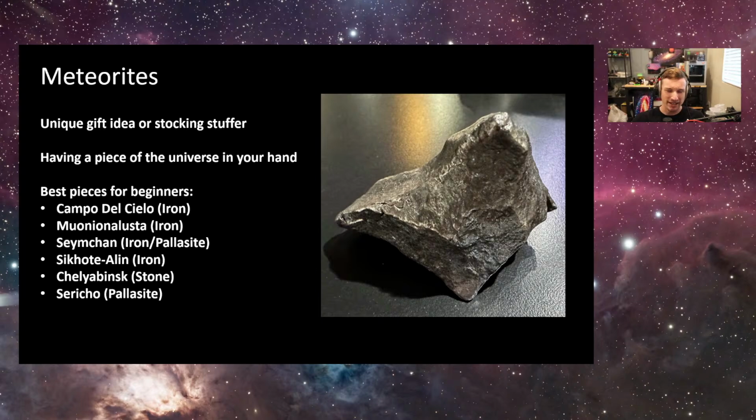But it's pretty abundant, fairly stable. Doesn't have the most transparent crystals compared to like Seymchan or even Fukang. Fukang meteorite is probably the creme de la creme of pallasites with huge crystals, but it is not cheap to get even a small piece of it. And then you have other ones like Imilac, which are also expensive. But those are some good pieces to start with.